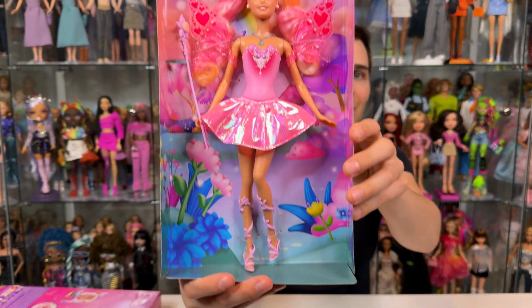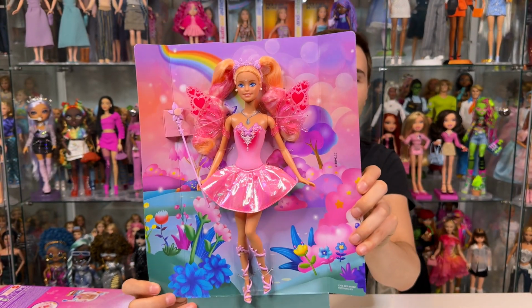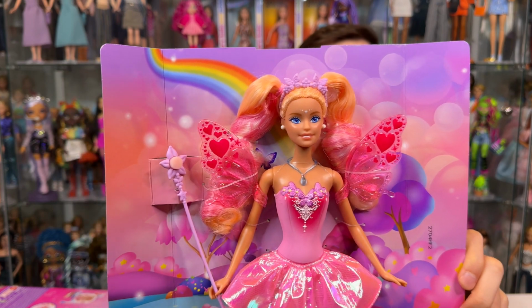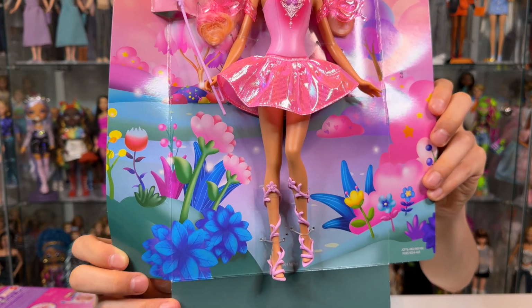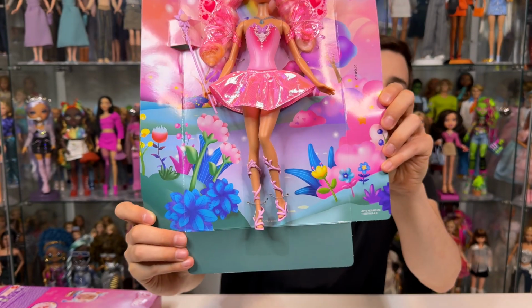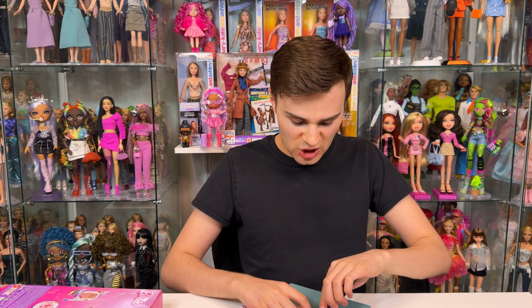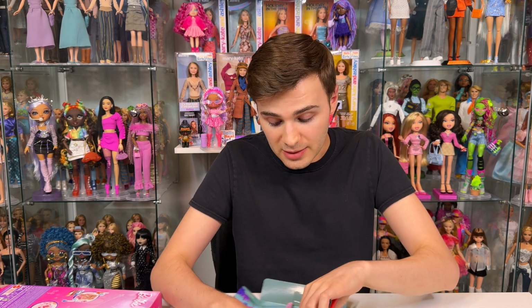So, wow, she's very cute. Here's another close look at her before we take her out of the box. The inside of the box is so cute. This is a very cute little backdrop. We've got the bubbles in the sky, the little rainbow, this little fairy land with the flowers and the green little hills and everything. That's very cute. I would love a fairy play set that's really aesthetically cute and otherworldly like this, and maybe trees, maybe a swing on the tree would be cute. Even though I would have no space for it, maybe someone would.